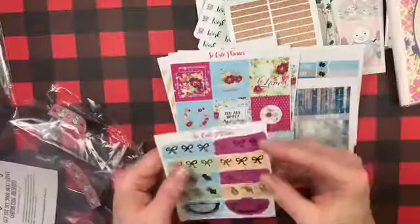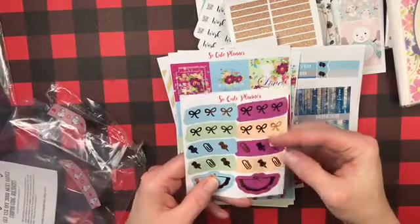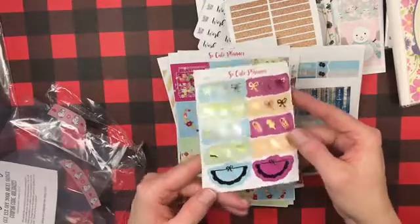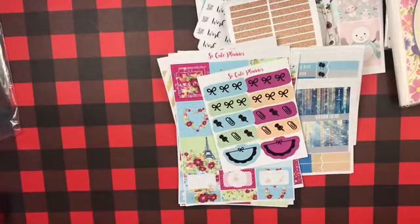And then this is an add-on. This is the gold. These are gold bows that you can get, pins, paper clips, and doilies. Isn't that beautiful? I am in love with that. And so that was the Blooming Love Planner Sticker Kit. Love, love, love. So beautiful.